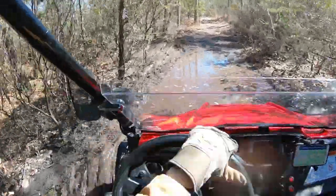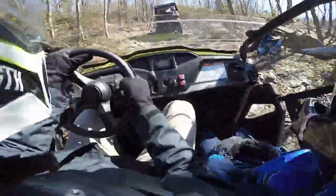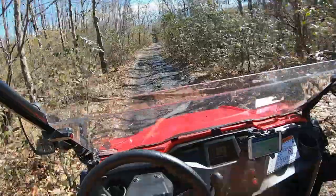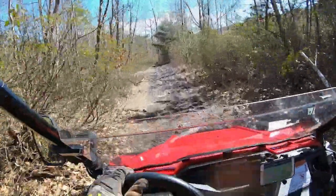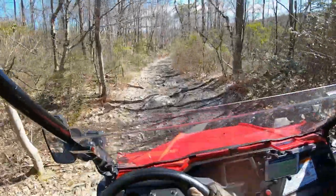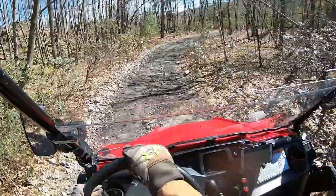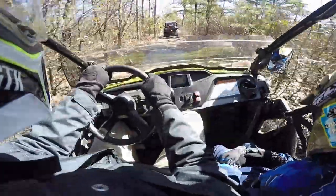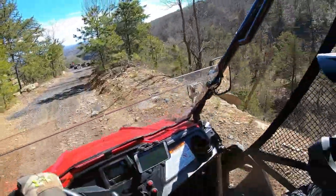It's not too terribly deep here. It's a little deep. Got a tree branch across up here. It's small enough we should be able to just roll right over it though. Logs can be tricky. You usually want to hit them square on. If you hit them on an angle, they tend to make you slide sideways. Got a little drop off here. Look at the view off to your right here. Don't get too close though. No, I wouldn't do that.